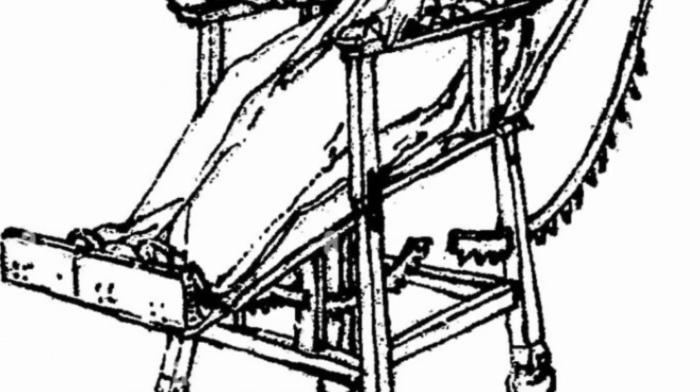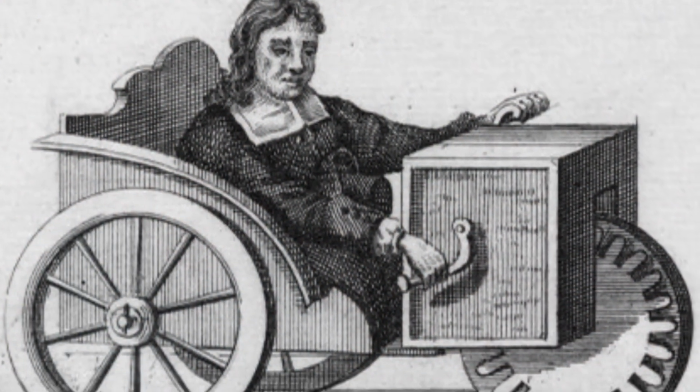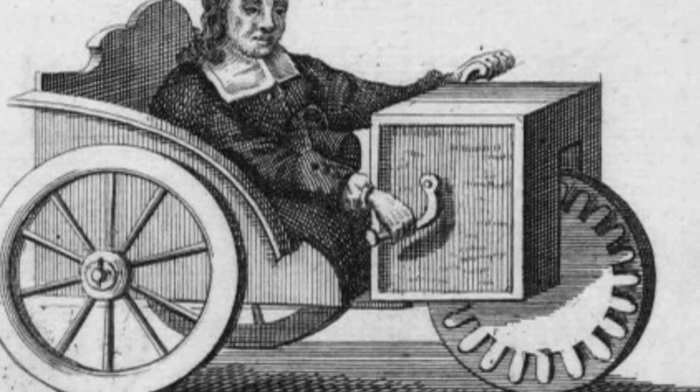Sure, it had a backrest and a footrest, but it was basically a reclining chair with teeny weeny little wheels, and it needed a servant to give it a push. 60 years later, another one-off appeared. A paraplegic German watchmaker by the name of Stefan Pfaffer built a self-propelled Rollstuhl. Oh, it's such a pretty language.